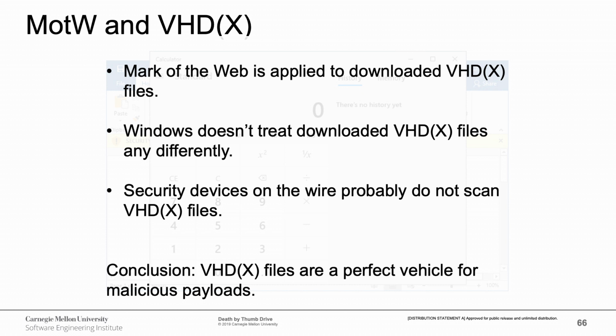VHDs and VHDXs are pretty interesting. From an attacker's perspective, if I want to deliver my malware to any organization, I'm going to put it in a VHD. Now, you have to be running Windows 10 to be able to just double click on it. On Windows 7 you can manually mount it, but no end user is ever going to fall for anything in a VHD or VHDX file. But if you're on a Windows 10 platform, that's an excellent vehicle for bad stuff to come in.